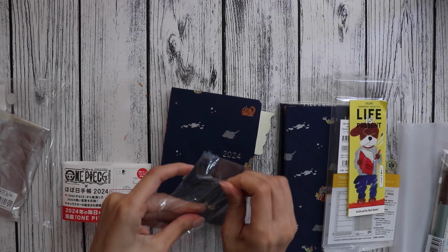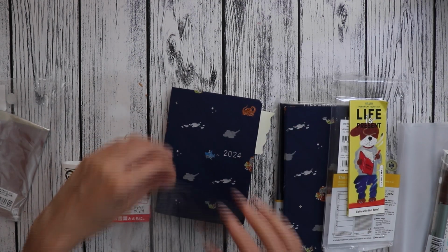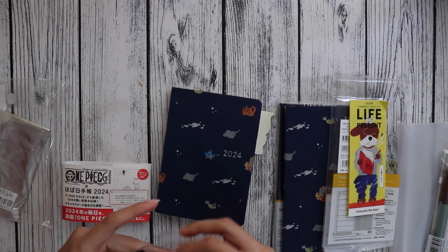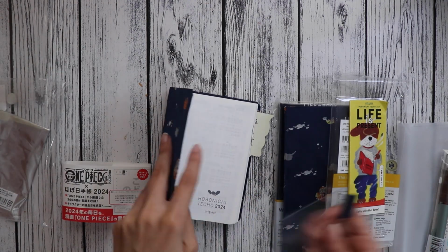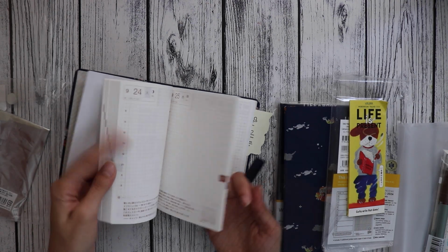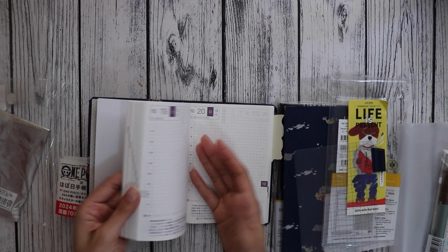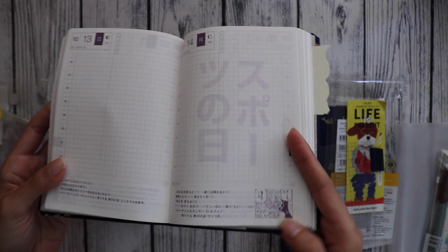And here I'm opening the clear pencil board. I think I used it last year with the Hon I got from 2023, and I actually really liked it. I use it as a ruler, and it doesn't fit the whole pen. It only fits the clip from the pen.